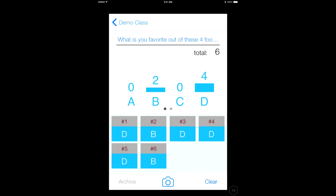Probably if you did this with a real class, pizza would be at the top. Maybe cake would be second. We just use it when the kids are practicing when they've never used the cards before. So this is a good practice to make sure that they understand how to change the orientation of the cards.